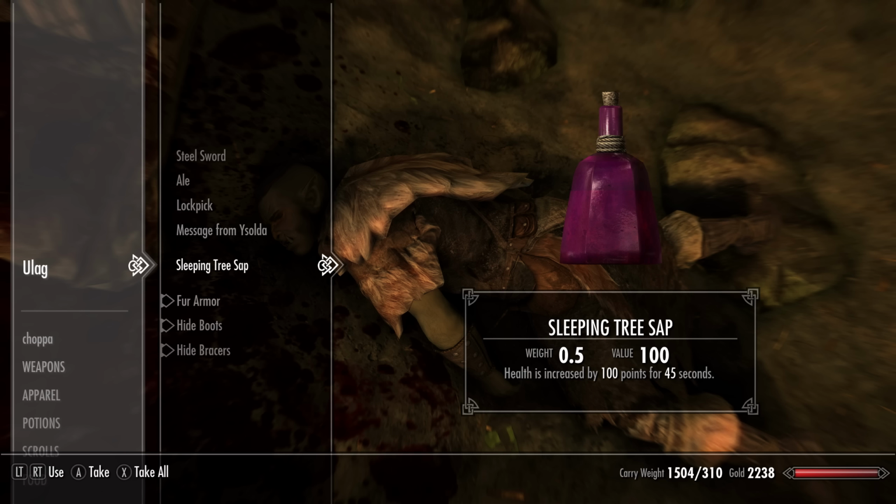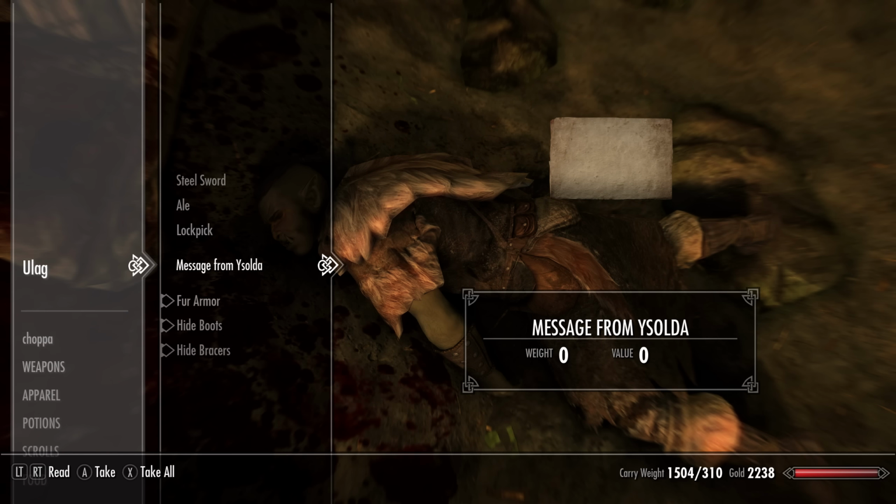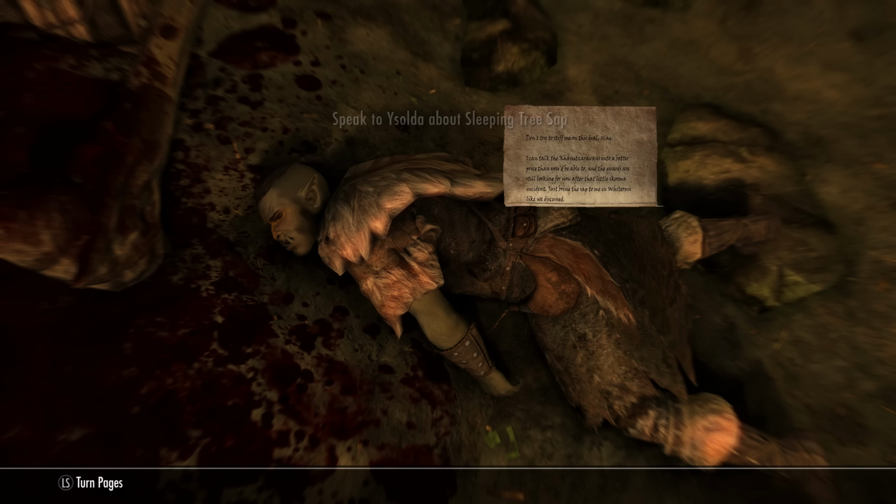On his corpse we can find some Sleeping Tree sap, which means he knew about the tree and the potential medicinal and monetary values of its sap. There's also a message from Isolde, which reads as follows.